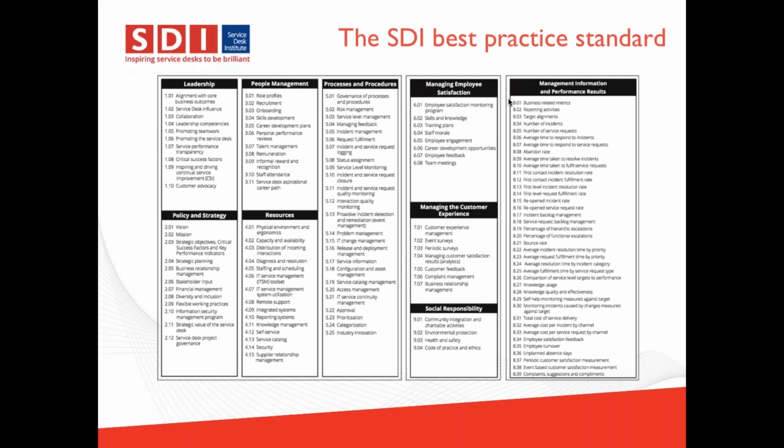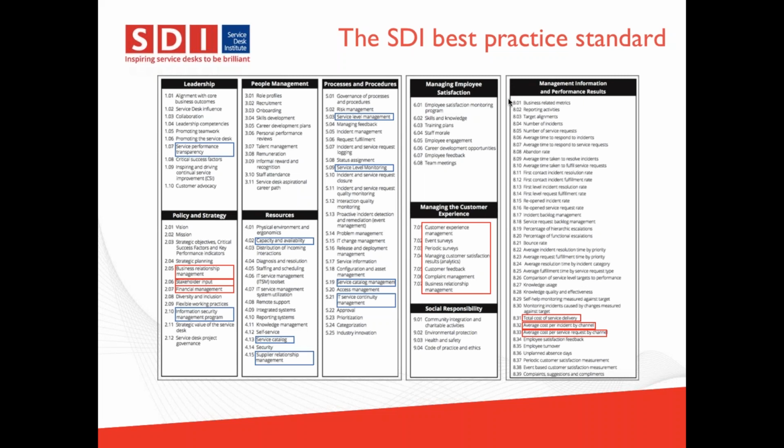Let's take a quick look, if we can, at where ITIL and SDI's best practice standard are complementary. So if we look at that, and hopefully you can see those little red squares there, that's service strategy. So that's financial management and business relationship management. Then we've got service design. So that's service catalog, service level management, availability and capacity management, business continuity and disaster recovery, security management, and supplier management. There's service transition. So that's change management, service asset and configuration management, release and deployment. Service operations, so that's incident management, request fulfillment, problem management, event management, and identity management.